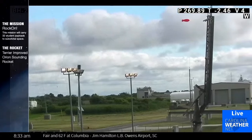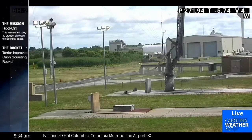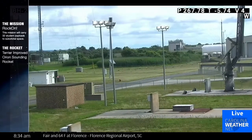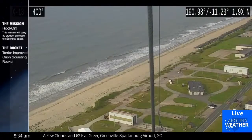And we had a good launch this morning of the Terrier-Improved Orion Sounding Rocket carrying the RockOn RockSat-C payloads from NASA's Wallops Flight Facility in Virginia. Launch time was 8:32 a.m. Eastern Time. The payload is still flying. It will reach apogee at about the 8:35 mark.